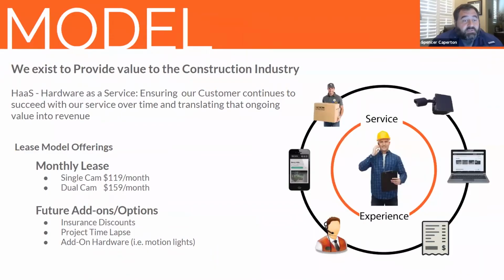So our current offerings, we have a single camera option, it's $119 a month. We have a dual camera, it's $159 a month, and it includes everything. So that's the subscription for the hardware, the access to the software, and all of the data plan. So there's no other parts or pieces there. In the future, we have some things that may come out where, if it's valuable to you, you could add those. But for the core service, what you see is exactly what it is.